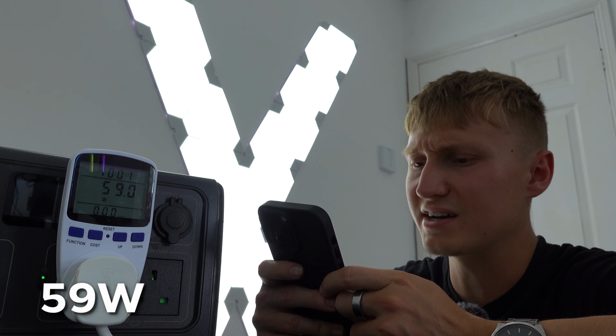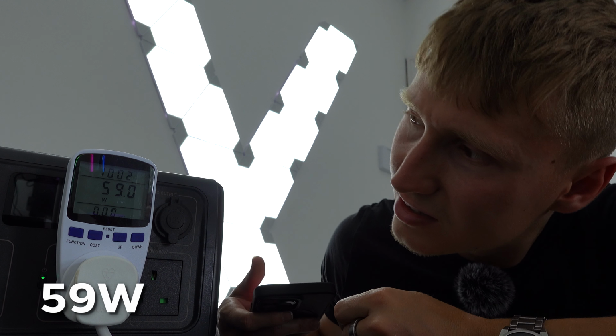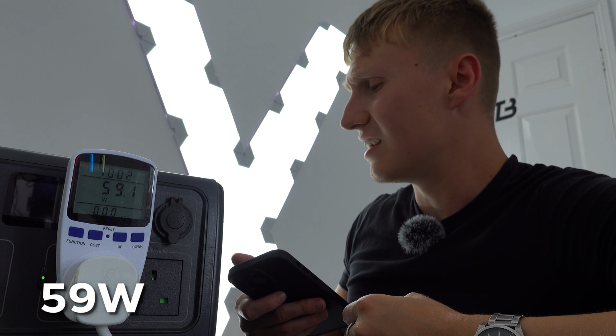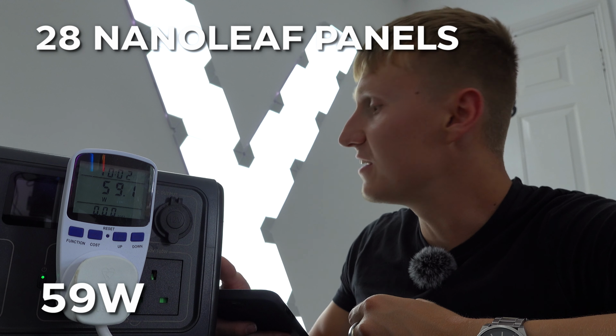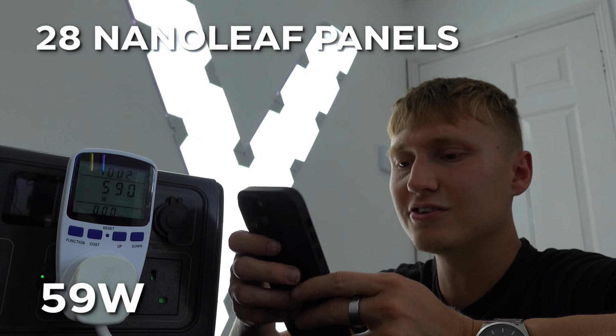I almost can't believe how little wattage the Nanoleafs are drawing, given that they're on 100% brightness right now on the color white, and they're pulling just under 60 watts. I mean, that's still a decent amount of power, but bear in mind, this is 28 Nanoleaf panels plugged into a single power supply. That's actually not too bad.